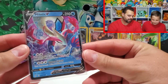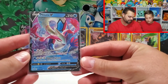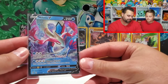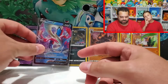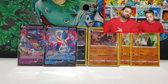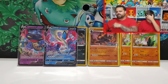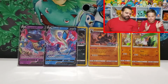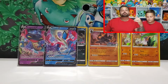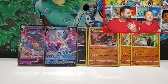No. Shut your Meowstic hole. No. All right, so I actually love this art. This is one of my favorite arts for Rebel Clash, and we did not get it in the Japanese booster box that we opened up. I was pretty sad. So it's pretty cool that we got it on the very first opening for Rebel Clash. That makes me happy. All right, guys, so that is our opening day Rebel Clash opening. So we ended up with a couple of V cards. After 14 packs, we got the 2 stamped holos. And your boy got 2 Sirfetch'd holos. That's it. And your boy got 2 Vs.